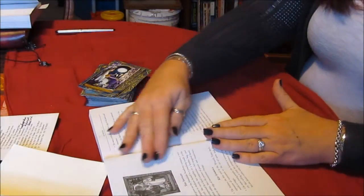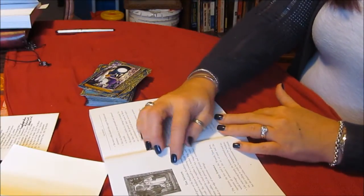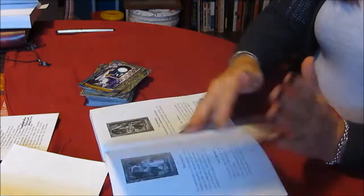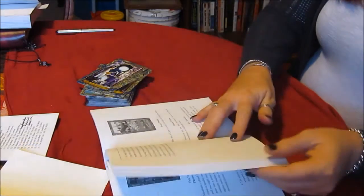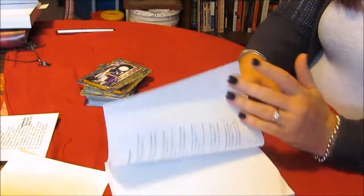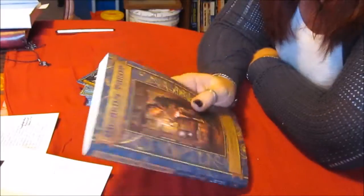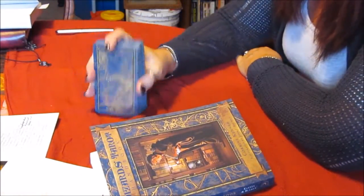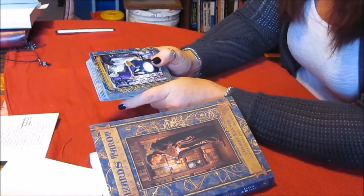And then it goes on to talk about, it starts with the Major Arcana, which is usually the Fool, but with this one it's the Initiate. And the book has spreads for each card. There are a ton of spreads in here. I will go back later on and actually probably go through some of the spreads for this book with these cards. But for now, I'm using this deck for my novel.